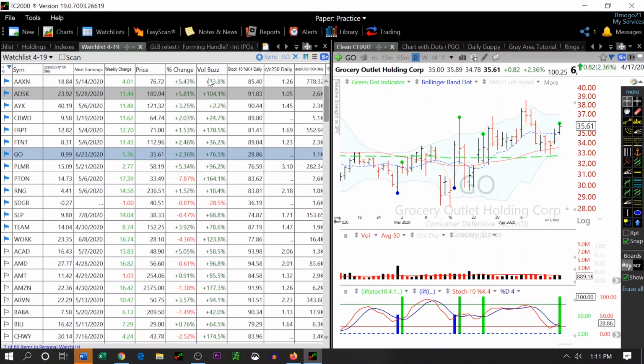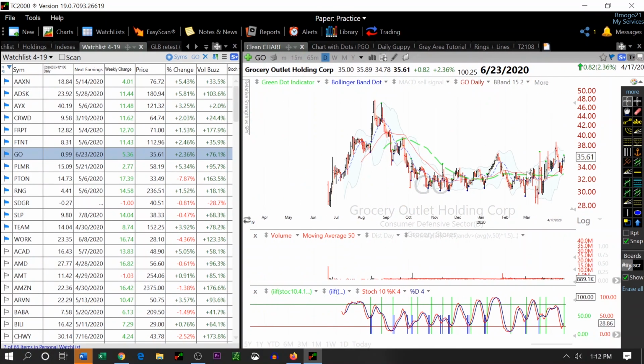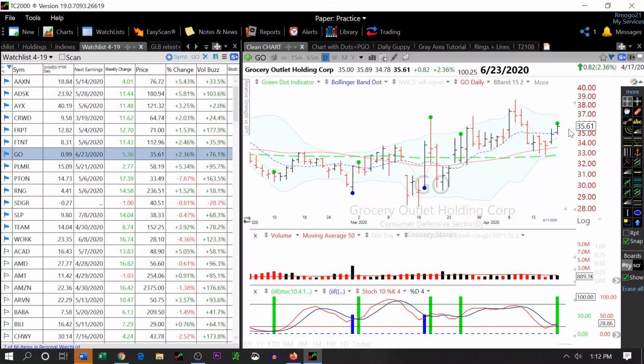The entries that I'm choosing for these stocks are breakouts. And by definition, a breakout is going to be on a high stochastic value. So that's why I'm able to enter potentially in those stocks. But GO fits that green dot setup, and that's what I look for to use with this stock. So basically, tomorrow, if there's a big increase on above average volume, that would be my entry point.